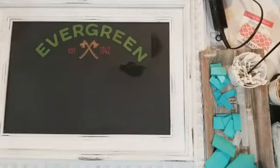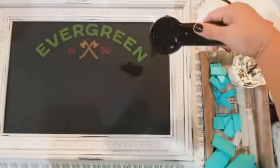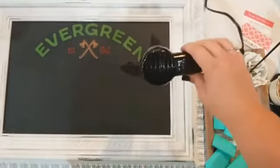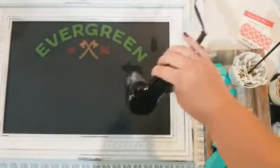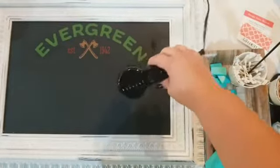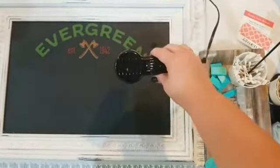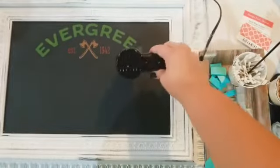I'm just putting my transfer in some water, and I'm getting off the excess chalk here. I'm just going to leave that for the time being, and I'm going to dry up the water that I sprayed. Hi, Donna. Okay, so far we've got evergreen, axes, and the little date. I'm definitely doing tree farm last because, like I said, I'm not sure about the room that I have, which is totally fine.